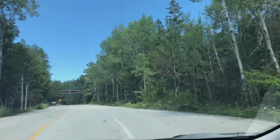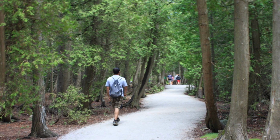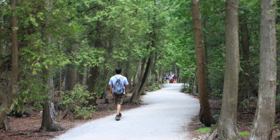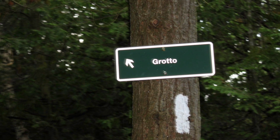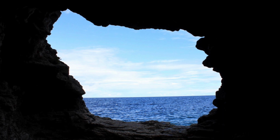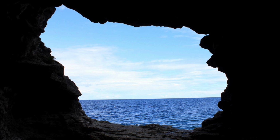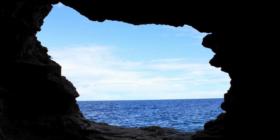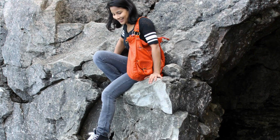We turned around from the Cypress Lake Road. I'm going to share some pictures taken at Grotto a few years ago. It's actually a 45 minutes hike from the Cypress Lake Campground. It's a beautiful hike and you have to walk down some rocks and everything to get to the cave. So you'll get the view of lake from the cave, and also on the other side there's actually a swimming pool where you can swim.